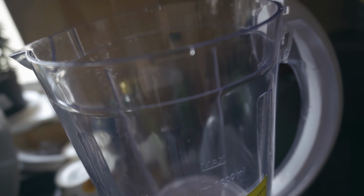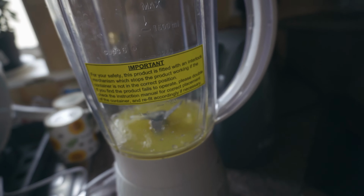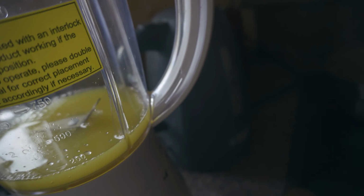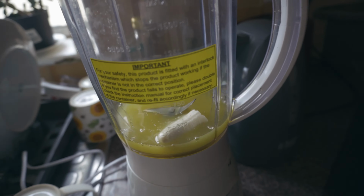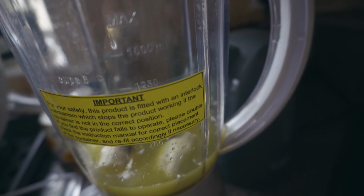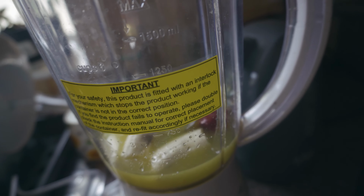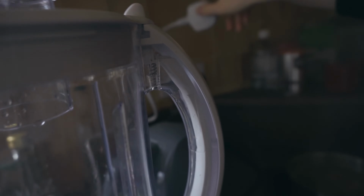So for this, I'm literally just going to put in a little bit of orange juice. It's not going to be a big smoothie, just something to boost me so I can get as far as lunch. I'm just going to drop in some banana. And then I just have a mixed frozen fruit and I'm going to put that in as well. It'd be handy if I had it plugged in.